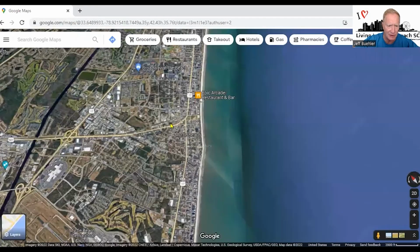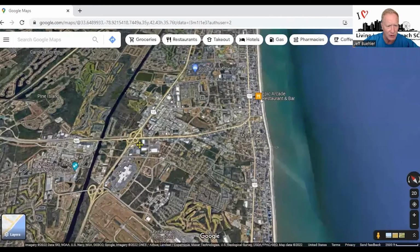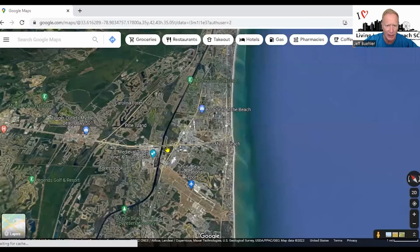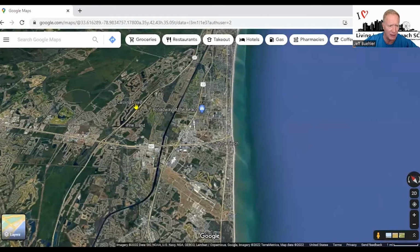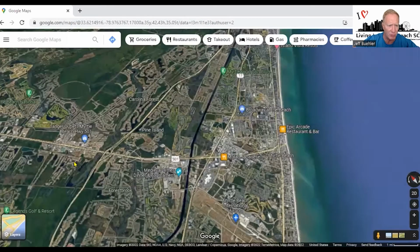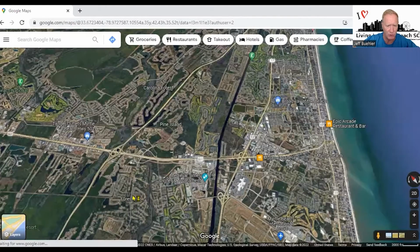And again, here is going to be Highway 501. All right, 501 is what's going to take us west of the waterway. So if I scroll out, what we're really going to find here, you've got Carolina Forest. Again, Socastee Burgess was down this way. You're going to have Forest Brook. There's Forest Brook right in here.